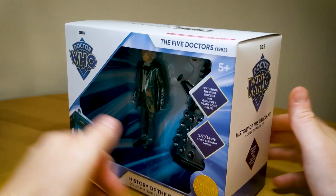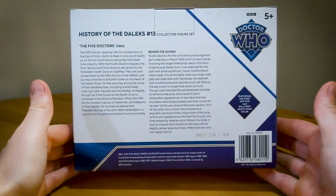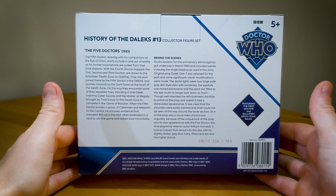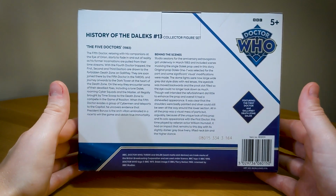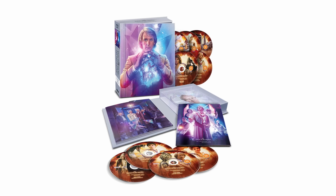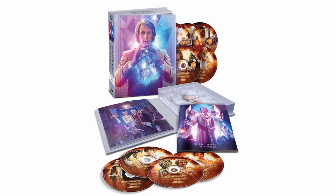Before we do that, let's have a quick look at the back of the box as well. On the back of the box there's a description of the episode The Five Doctors, and there's also a lovely behind the scenes section with some really cool and interesting facts. And this is a really good time to release something from The Five Doctors because we've got the re-release on Blu-ray coming soon as well, so very, very exciting.